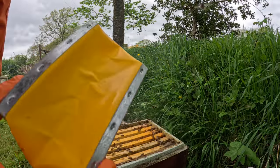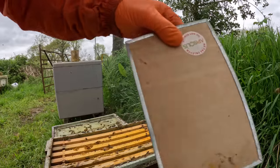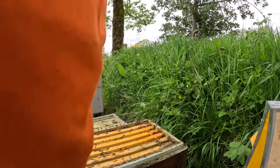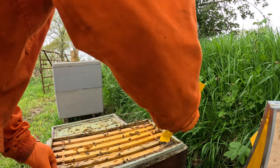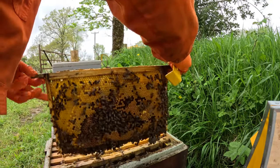Now this Happy Soulless has been brilliant for nuc work. Really, really pleased with it. We actually sell that as well. We're one of the main UK stockists for it. And there's that Murray hive tool they had for free.